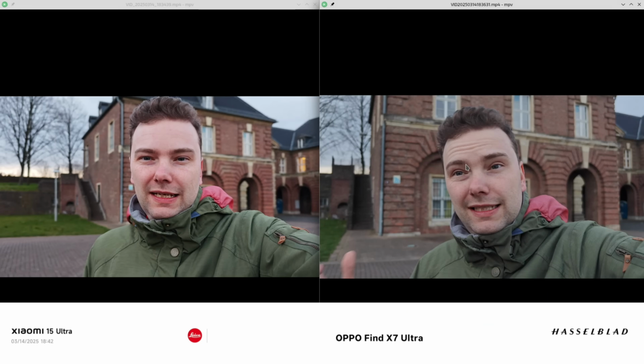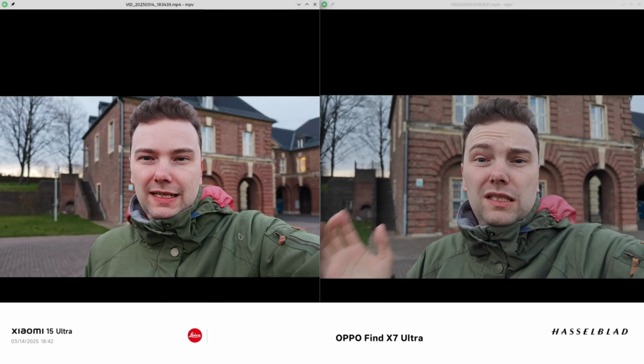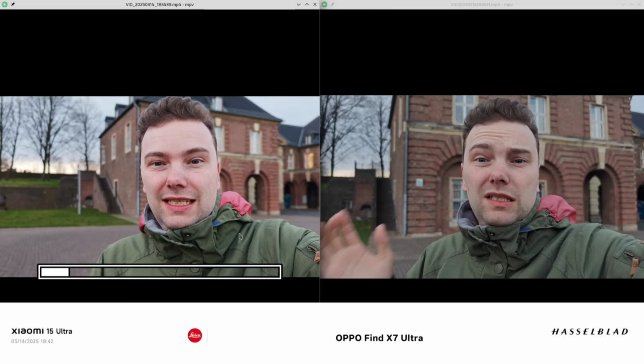Look at this contrast level and this yellowish kind of face color, just ugly. And here the Find X7 Ultra is doing a much better job. It's a bit soft, maybe there we have a little bit of a sharper shot. It's not as sharp as the 15 Ultra. I think the 15 Ultra is either sharpening things up a bit or has a little bit of a sharper lens there. Bokeh level is pretty nice there as well. It's just the colors look much more pleasant on the Find X7 Ultra. The video is a lot more pleasant looking with not so much contrast for sure.